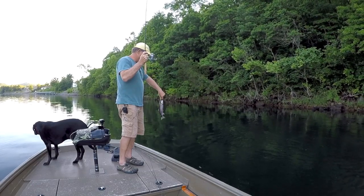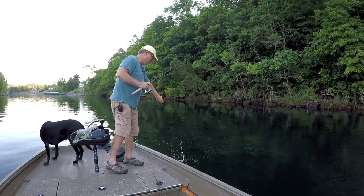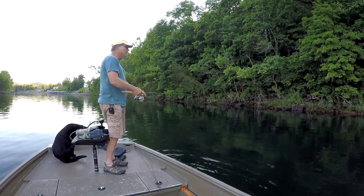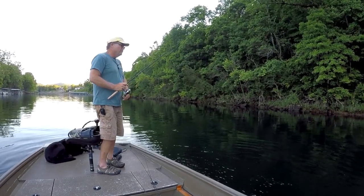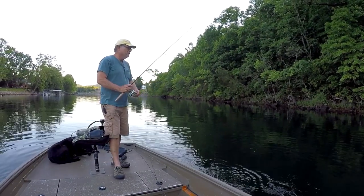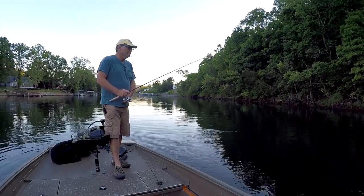Pretty low rainbow. He's been in the lake for a while. He's got a lot of beautiful colors. I didn't really feel that bite. He just kind of ate it. I just felt him on the jig. There is a lot of wood along this bank, so I've got a couple other rods that are ready. Guess I'll lose a jig or two.